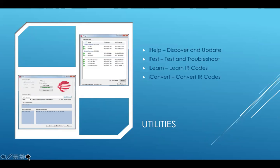We also have the utility iLearn, which can be used with the built-in learners that are in our ITouch Flex and Global Connect units. That can learn IR codes directly from the remote. And then we have iConvert, which will allow you to convert IR codes between different formats. So if you have IR codes from a previous install, or from a third-party database, you can convert them to whatever format you need for your control software of choice.